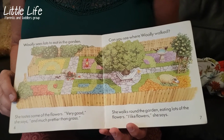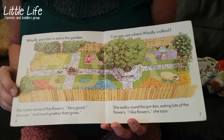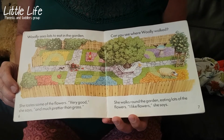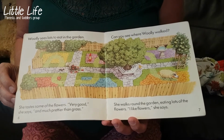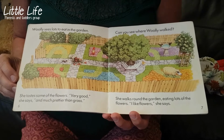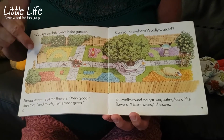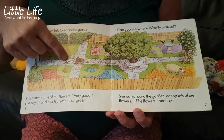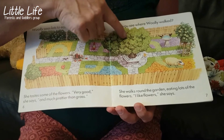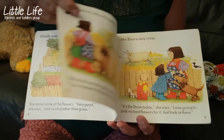Oh my goodness me, what's Woolly up to now? Woolly sees lots to eat in the garden. She tastes some of the flowers. Mmm, very good, she says, and much prettier than grass. She walks round the garden eating lots of the flowers. I like flowers, she says. Now, where is the little duckling? Ah, there it is. And can you see where Woolly has walked? Can you see where she's been munching? Look, she's gone through the gate. There we are, through the red flowers, across the path, through the blue flowers and the pink flowers. Behind the tree, across the path, through the yellow flowers. Oh my goodness, I think she's going to be in lots of trouble.